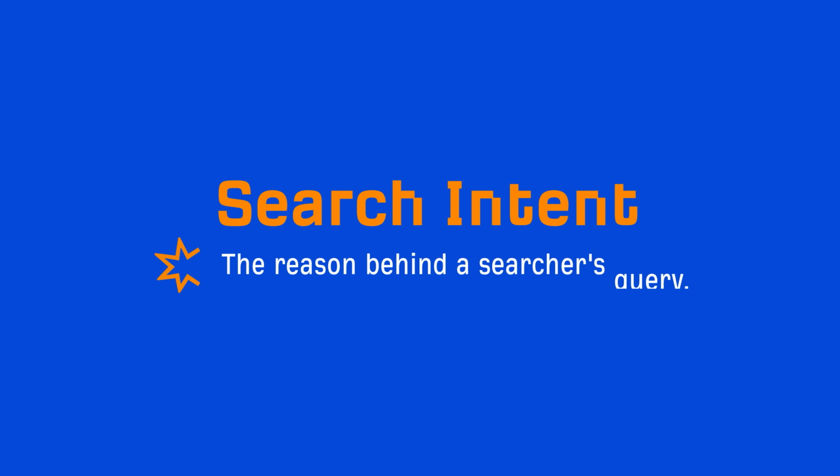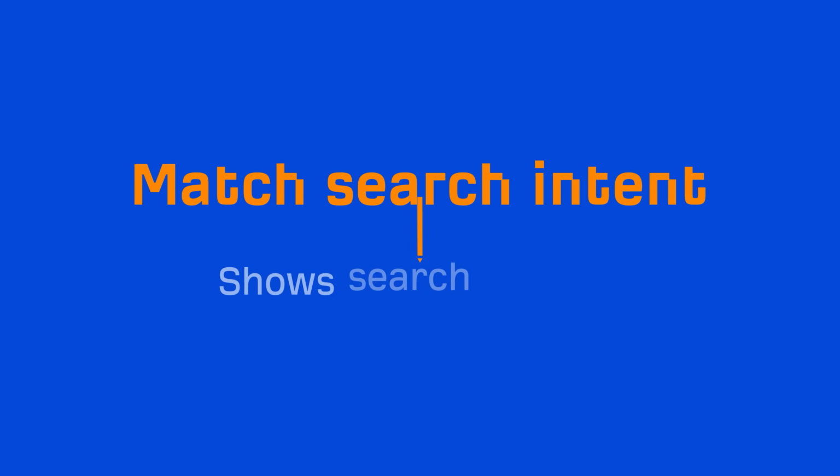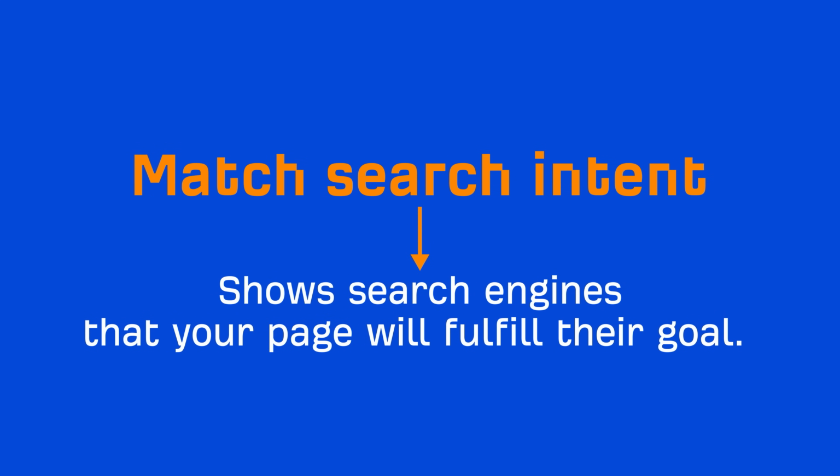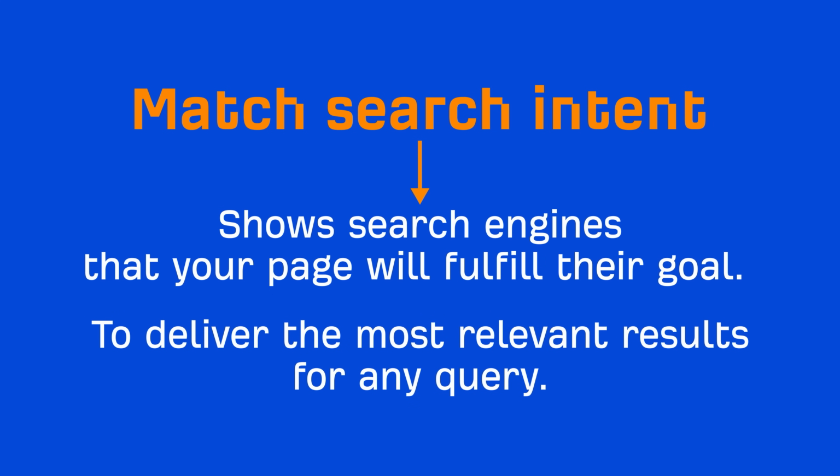So again, search intent represents the reason behind a searcher's query. And matching search intent is one of those must-do things to show search engines that your page will fulfill their goal, to deliver the most relevant results for any given query. And while it might sound like you're trying to satisfy Google, what you're actually doing is learning what you need to do to satisfy the searcher's intent.